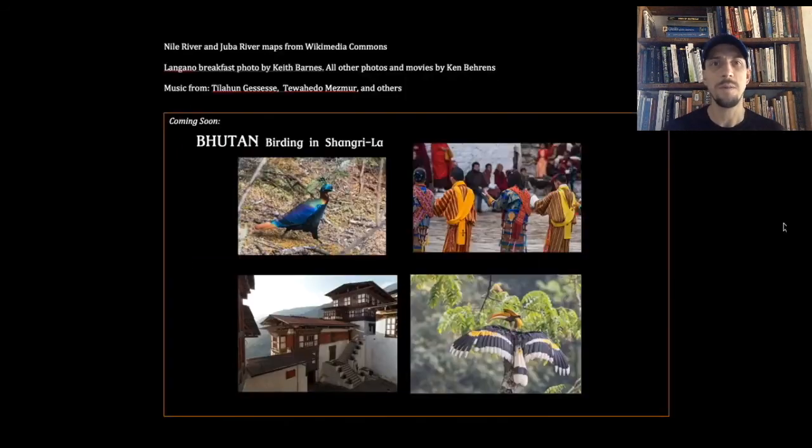But not to worry, the days of the Green Motel are over. There's a couple comfortable guest houses now in Negele, and all throughout the tour, there's been big upgrades in accommodation, so you really don't have to stay in any basic places. I would say the accommodation is moderate throughout the tour. So if you need five-star luxury type places, don't come to Ethiopia. But if you're okay with typical bird tour accommodation, you'll be fine.